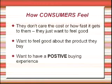So you want to position yourself in a way that your customers will continually feel good about who you are and what you donate to or what you're connected with. So keep that in front of them. Don't just tell them once. Keep it in front of them. You want them to feel good about the product that they buy. Know that it's a quality product, but also that it's a quality company. And you want them to have a positive experience.